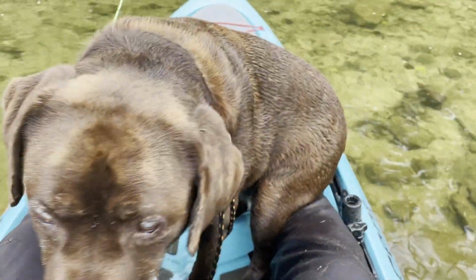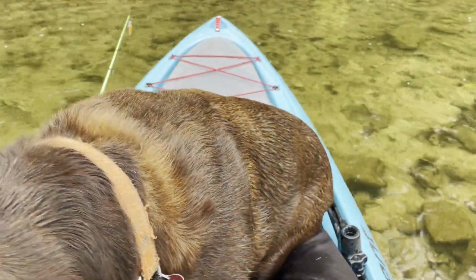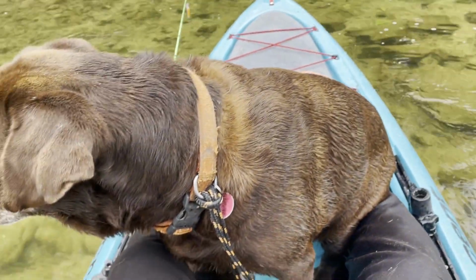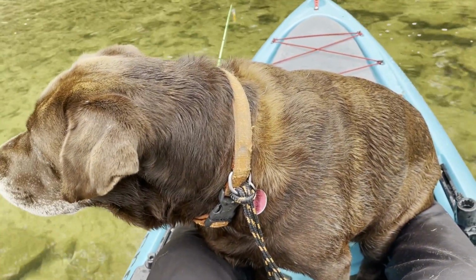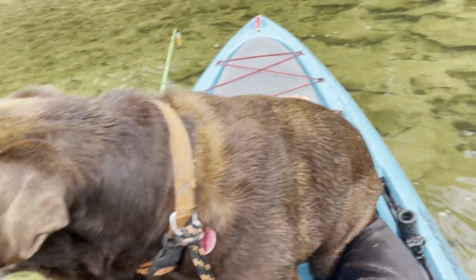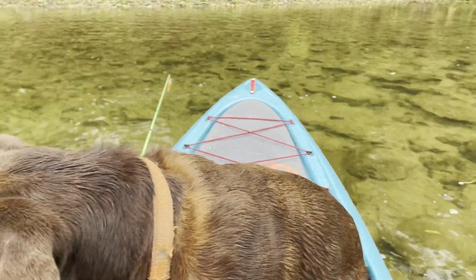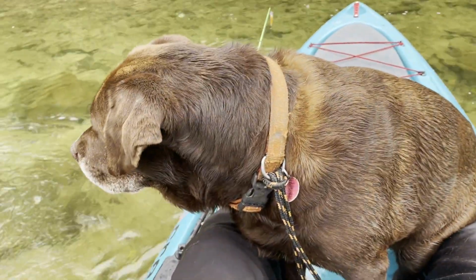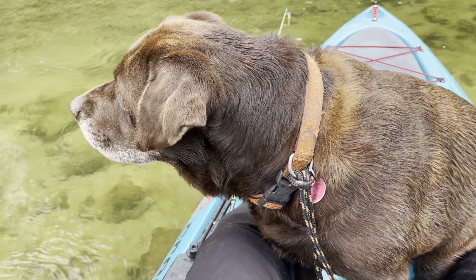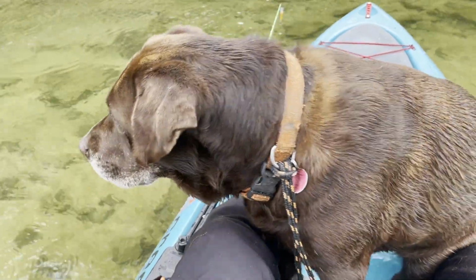She's a good dog, but unfortunately her kayak manners are not great because she's rocking me quite a bit. And she's a good 80 pounds, if not more. So if one of us leaned to the right too hard, we're going under. So we just called the local rescue, and they're in Flippin, unfortunately. We're too far from there.